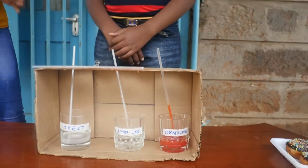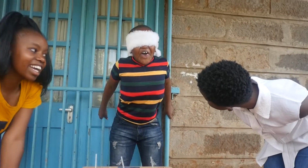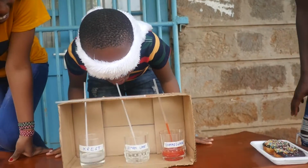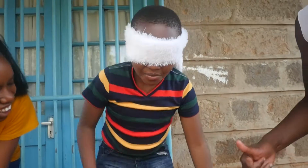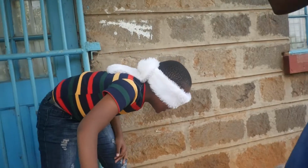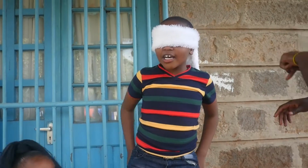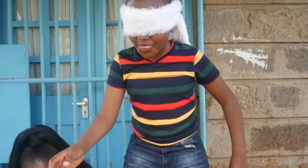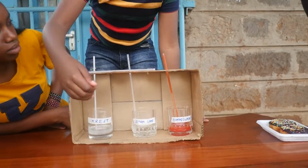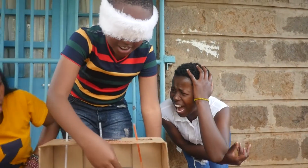Sawa, Rani. It's a turn. Okay, let's go. I think this one is the crest. Okay. This one is the lemon lime. Okay. And then tomato sauce.